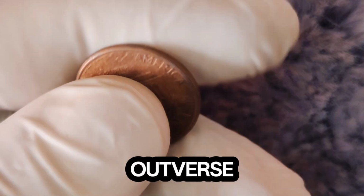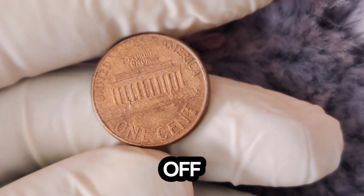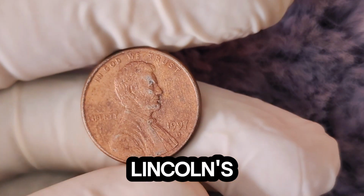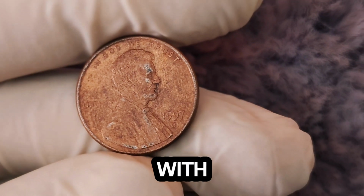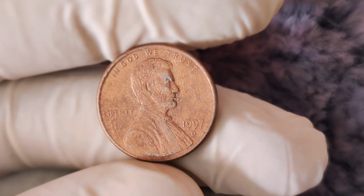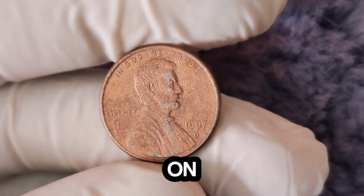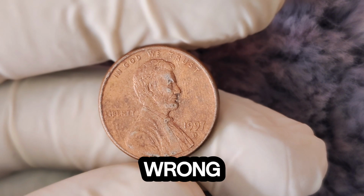Double die obverse, DDO. This error occurs when the coin's design is struck twice slightly off, leading to a doubled appearance on the date, lettering, or Lincoln's face. Off-center strikes. If you find a 1997 D penny with a misaligned strike, where part of the design is missing or shifted, it could be worth a significant amount. Die cracks and cuts. Small breaks in the die can create raised lines or bumps on the coin's surface, making it highly collectible.